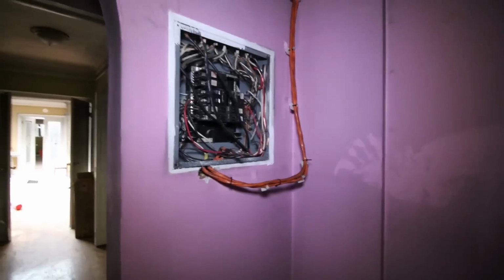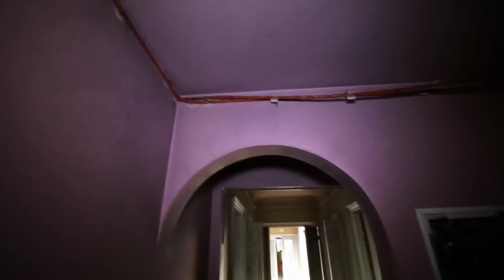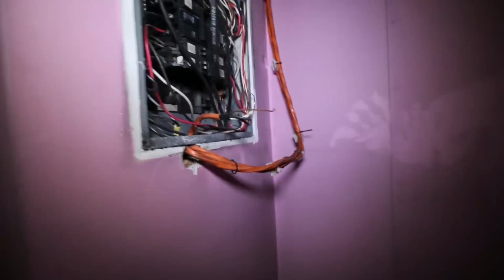Oh yeah, you can see them trying to tap in, trying to get some electrical in here. See? Obviously you guys can tell they've been messing with that stuff to get power into this house.